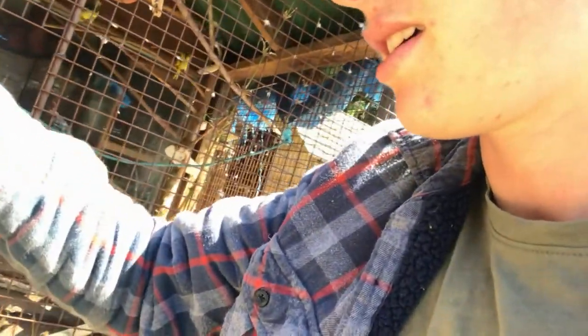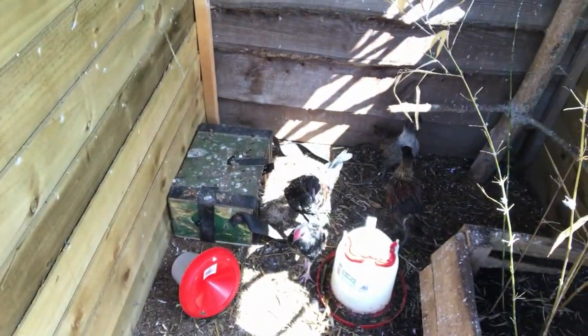So what I'm going to have to do now is just put him back in with these guys. I have to sort out whether I should put him in with these two, spoiler, they're the new ones, or keep them in here, because they do peck each other a little bit, but they're not properly fighting yet because they're still quite young. So I reckon I might just wait and see what happens. So yeah, I'm just going to pop him back in here, and then I need to feed these guys. There we go.